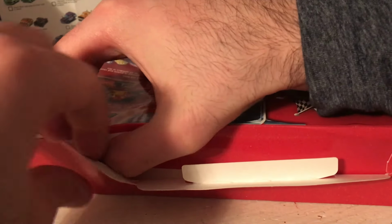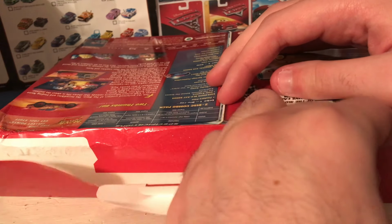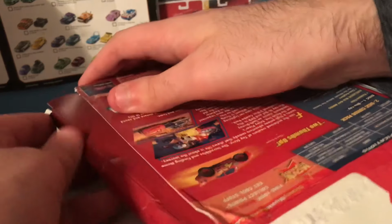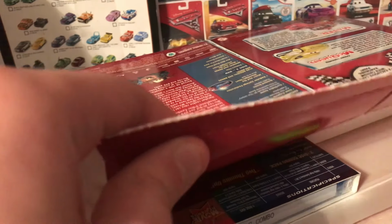Okay, so I want to be really careful. I'm really afraid of damaging this. Alright, okay. Alright, there we go. Okay. Ooh. Oh! It's all coming undone! I guess that's because the box is so warped after all these years, huh?